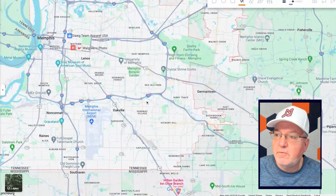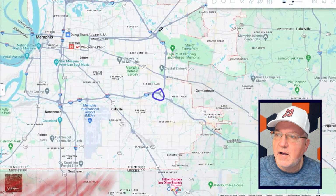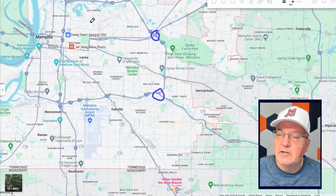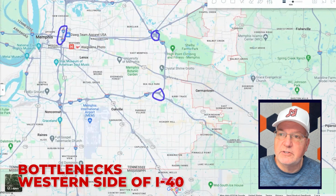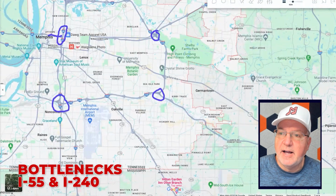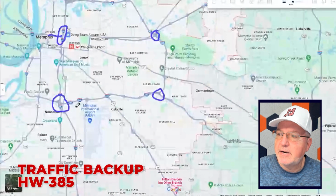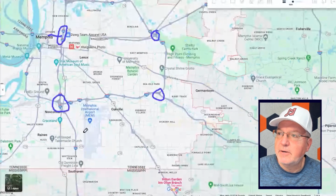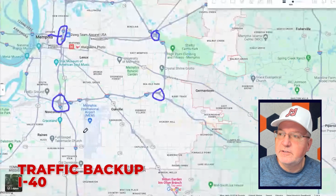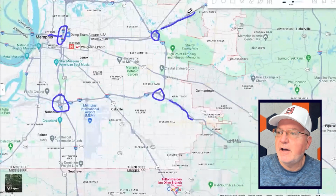You're going to want to avoid the bottlenecks that happen at 385 and 240, I-40 and 240 where they intersect. There are also going to be some bottlenecks on the western side of 40 as it goes over into Arkansas across the I-40 bridge. There's going to be some traffic intersection issues here at I-55 and 240 where they connect. You're going to experience some traffic backups on 385. You're going to have a little bit right in here at 240, or actually on 40, until it gets out a little distance and traffic minimizes and they all get spread out a little bit.